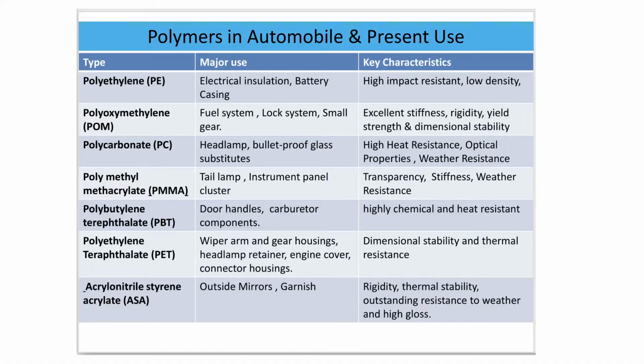Here are the different polymers, mainly polypropylene, polyurethane, and PVC. Similarly, there are 12 polymers which are very frequently used, and the first three constitute about 66% of the material used in the polymer domain.